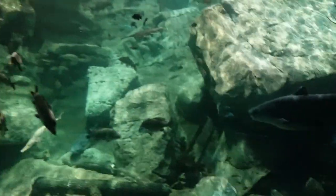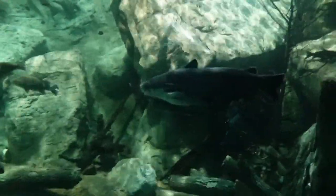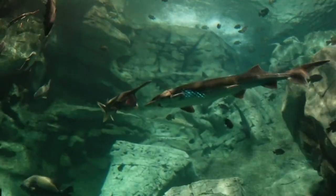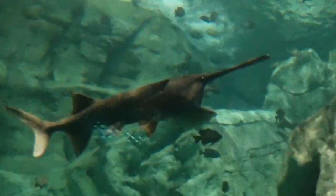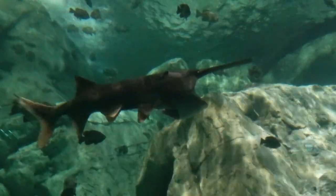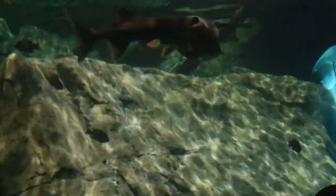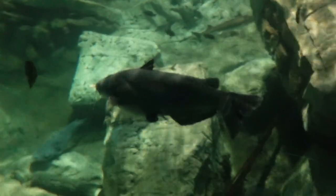We come to this huge panel with some huge catfish in it. Got some catfish. Look at this fish up there with its mouth open. It's a big fish in here, that's for sure. That guy's huge. Is that what we just saw? Huge blue catfish.